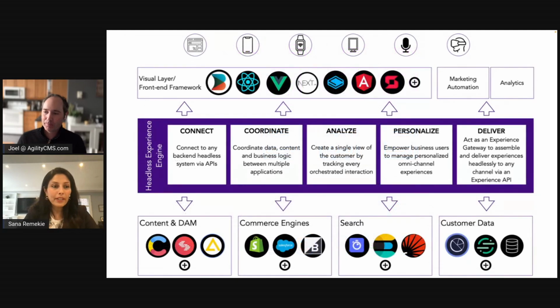All right. So finally, where does a headless experience engine sit? I think from our conversations, it's probably become fairly obvious, but this is a nice diagram to show you some of the content platforms that are out there. What are the commerce engines? What are the search platforms? What kind of backend data does a headless experience engine orchestrate? So it sits between your backend and your front end frameworks. It has nothing to do with the backend and nothing to do with the front end, other than it's able to connect to both through APIs. APIs that connect to the backend to get data and content, and then it delivers that content to the front end through APIs as well.